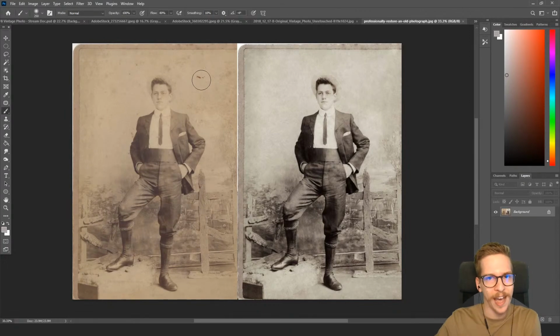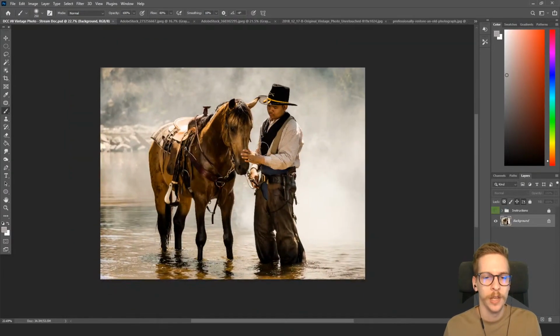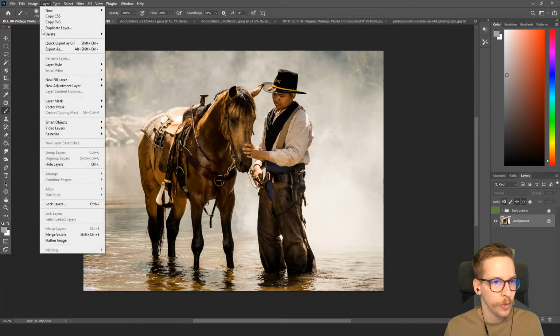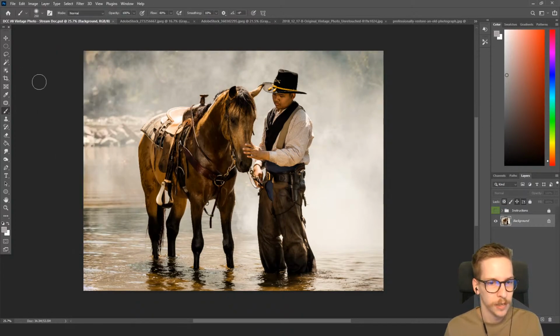It's always good to have a reference of what you're actually trying to achieve, so you can really see what makes it look that way, and you can reference what you're doing to see if you're on the right track. So I like to have things like this, and we may refer to these in a little bit. First and foremost, I think we all know that a common thing with vintage photos is the sepia tone and the lack of color.